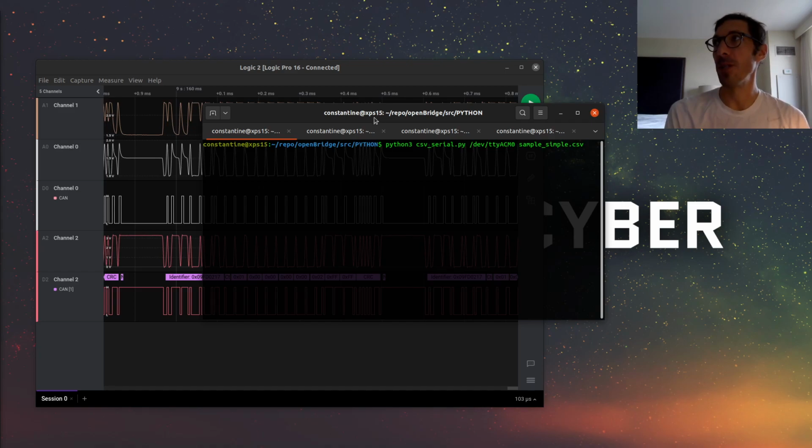Okay, so last time I left off, we were looking at essentially generating some traffic on the bus with OpenBridge, and showing that we can give it a CSV. In this case, it's a sample simple CSV, and using our Python script, just send it as wind data. So I've already flashed the device with the wind input INO.